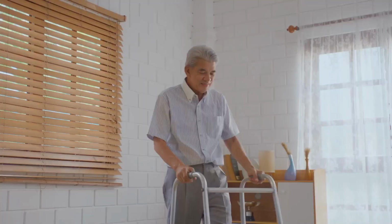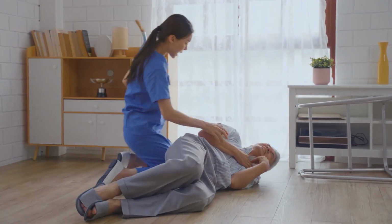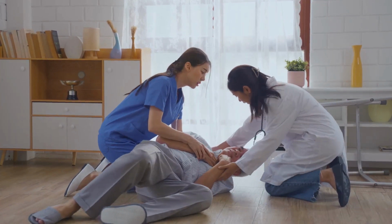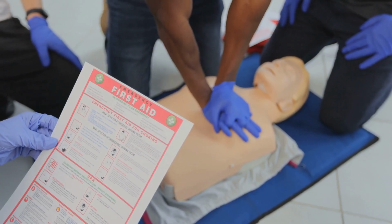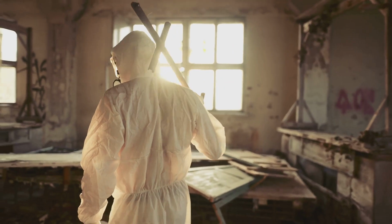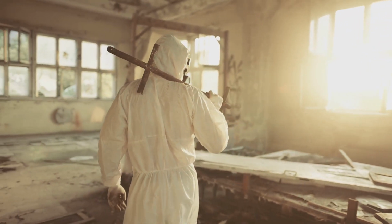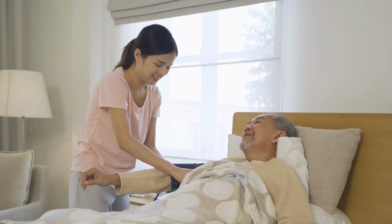In emergencies, act swiftly yet calmly, prioritizing safety. Follow the DURABC approach: danger, response, airway, breathing, circulation. Assess the scene for hazards, check the individual's response, and ensure their airway is clear. If unresponsive, shout for help, check breathing, and begin CPR if needed. Always follow first aid procedures and call emergency services if necessary.